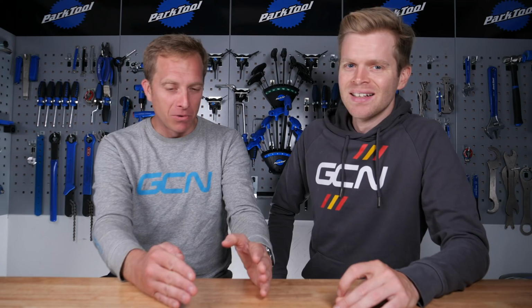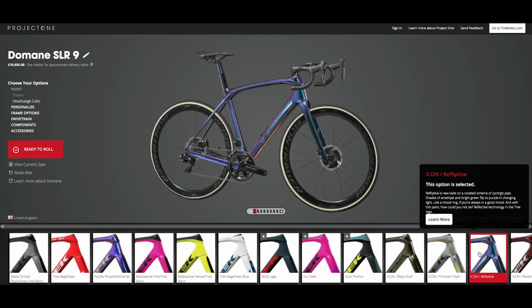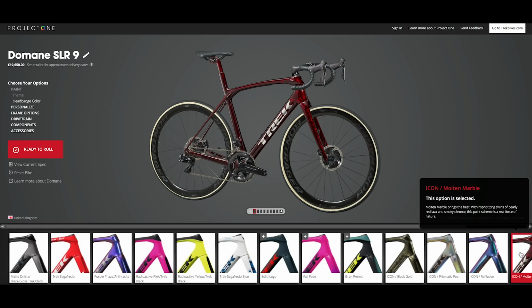But something that's just been launched, and I don't think any other mainstream brand has done this, is some really cool, really funky, certainly jaw-dropping designs from the folks at Trek, part of their Project One customization tool. If you ride both road and mountain bike, you may have seen Trek's icon paint jobs on their mountain bikes previously, but now they've hit the road. Unfortunately, these icon paint jobs aren't available across the whole range. There are only a handful of bikes which you can put them on, and it costs a pretty penny too, about £1,100. So work that out into your local currency.